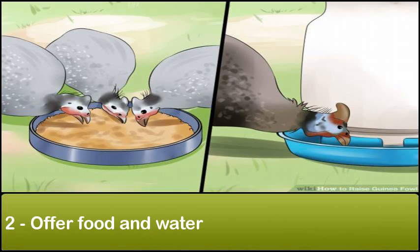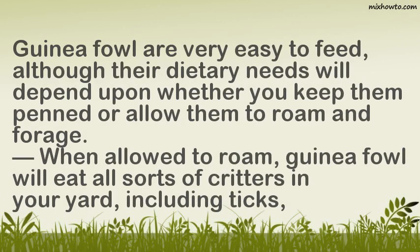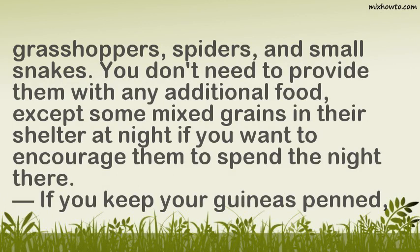Two, offer food and water. Guinea fowl are very easy to feed, although their dietary needs will depend upon whether you keep them penned or allow them to roam and forage. When allowed to roam, guinea fowl will eat all sorts of critters in your yard, including ticks, grasshoppers, spiders, and small snakes.